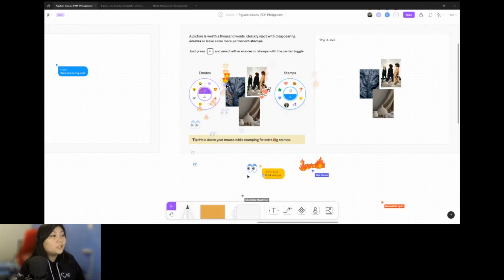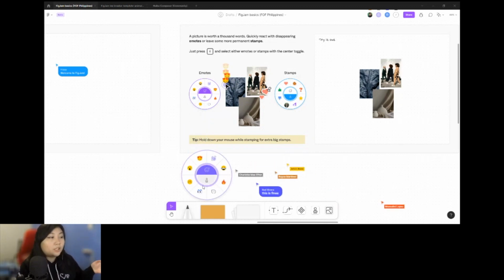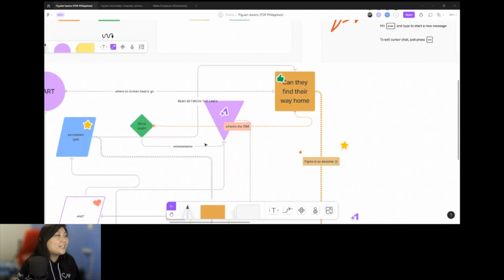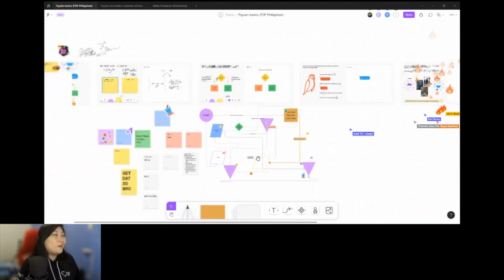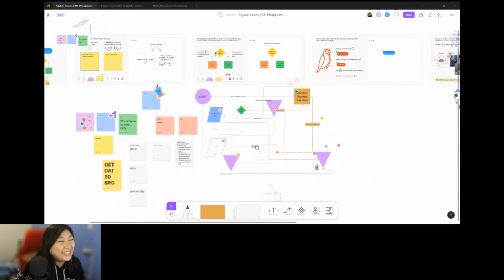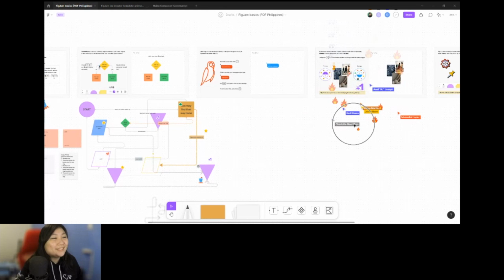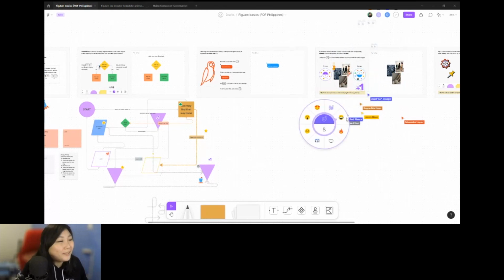If you just hold somewhere, it just spams that emoji all the time. And then you can emote certain things. So it's the eyes, like I've seen this. Oh, this design is fire. For example, here, this cacophony of connectors is fire. So fire, fire, fire. For example, nasusunog kayo lahat. Joke lang. Okay.